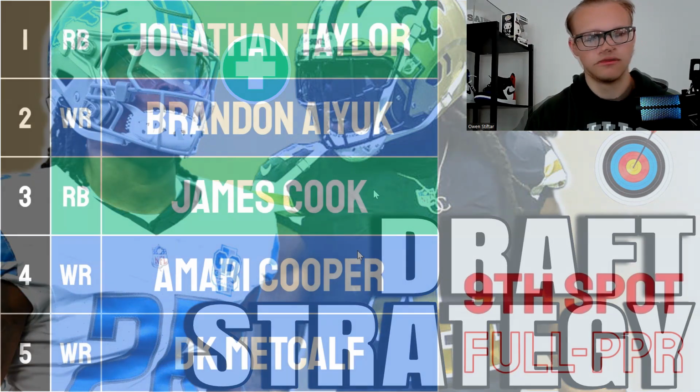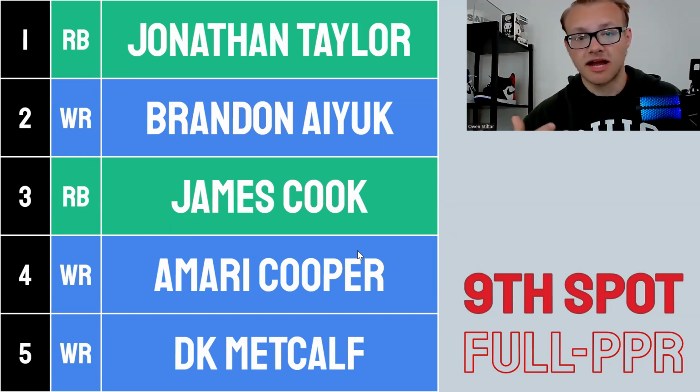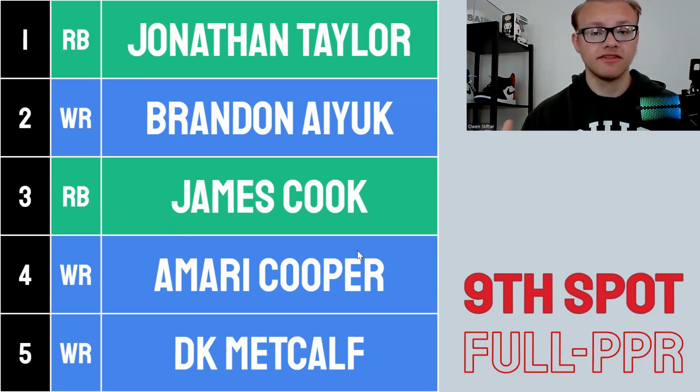Let's get into it. Kicking off here with the ninth overall pick. And again, today we're going through 9 through 12, and these are full PPR, but mostly half PPR formats. Jonathan Taylor, to me, a top three, top four running back in fantasy this year in half PPR and full PPR formats. To me, absolute steal here at number 9. You know what you're getting.